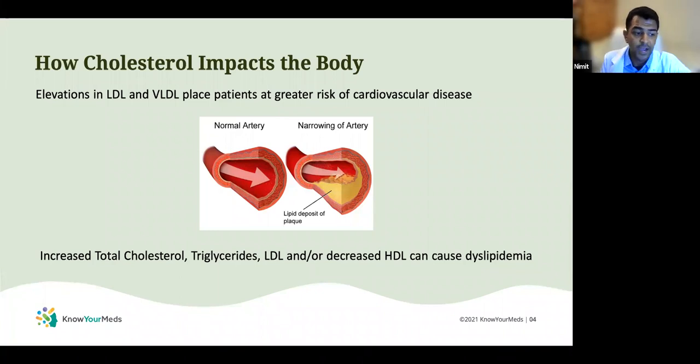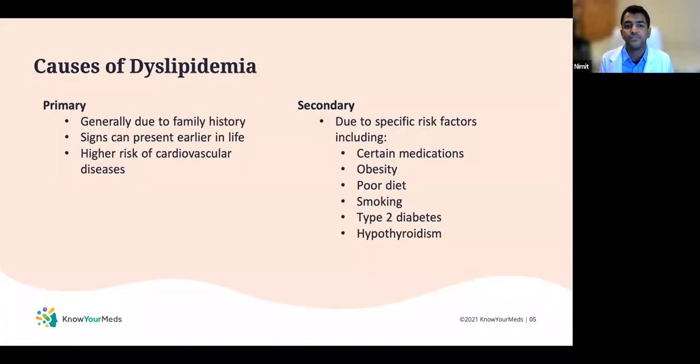So when we talk about these causes of dyslipidemia, I think it's important to know, well, what causes it? What are some of the reasons that people will have these abnormal cholesterol values? And so what we do know is that there are two main reasons why patients will have abnormal cholesterol values. The first one is called primary dyslipidemia. And usually our patients with primary dyslipidemia will have it because of some sort of genetic abnormality. So it's a family trait, a genetic trait that's passed down.